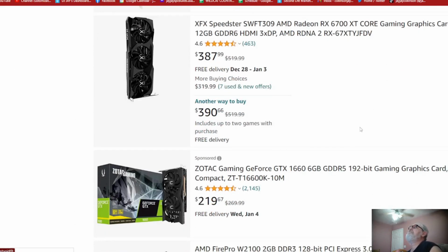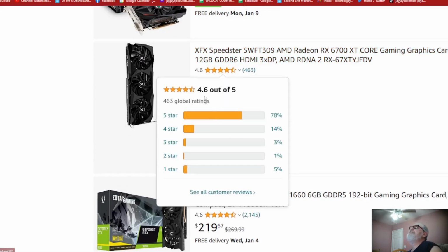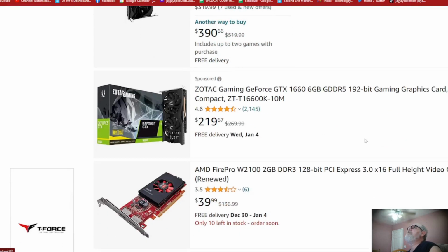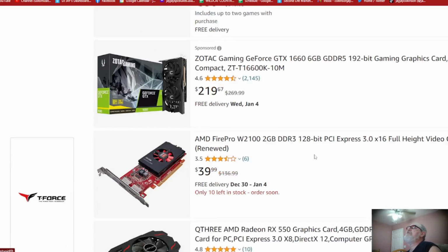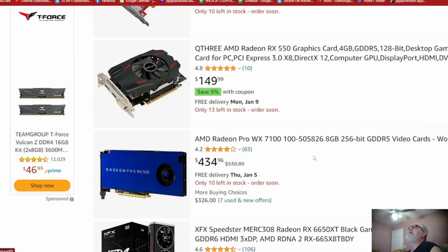But the 6700 XT core, I mean, it's almost $399. You're not really saving that much, but they even got the 1660 for $219. That's not a deal. That would give me a headache thinking about it.